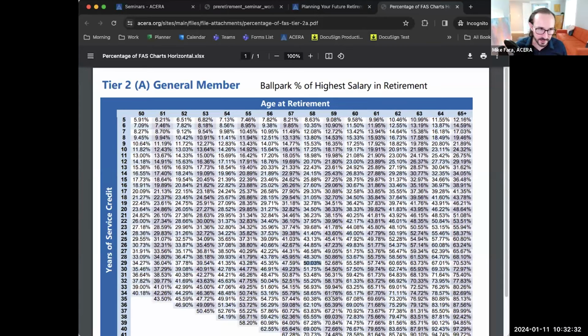One thing that I find interesting about this is that you can see the effect of working another year or working 1 year less by simply going diagonally up the chart. If this person worked another year, they would replace 54.5% of their salary with their retirement allowance. That means that their retirement allowance is 54.5%. And so if you just go diagonally, you can see the effect of more or less years of retirement.